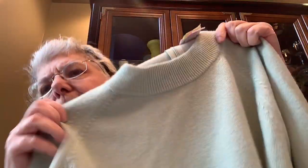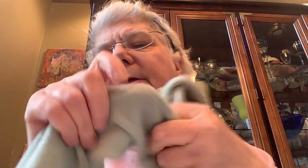This, however, is a company called Crystal Cove. And it's a little mock turtleneck. It has a zipper in the back. Mint green sweater. And you can tell this is nice. It feels delicious. It is acrylic, but it feels delicious. And it's a large. And it cost me $3.50 and I can get 24.